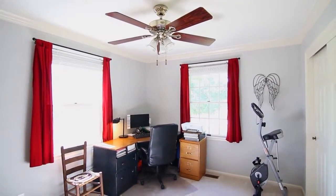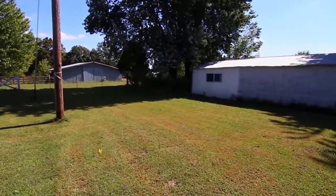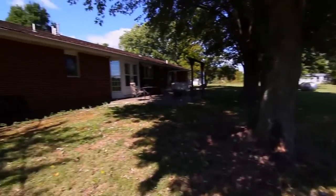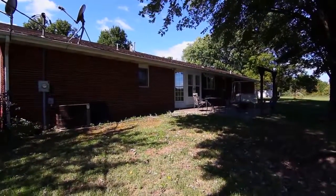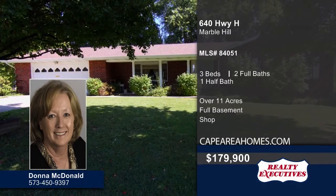Seated at the intersection of Highway H and Highway FF, this property boasts over 11 acres of an abundance of fruit trees, blackberry and grapevines, and many blooming plants. A barn is also included and has been surveyed. Schedule your personal tour with Donna McDonald.